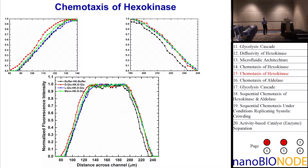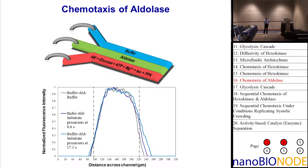Same with aldolase. If you put aldolase in the middle and the rest of the enzyme plus glucose in one of the channels, you see aldolase preferentially move towards this and not move towards buffer. And the longer you run the experiment, the bigger the shift towards this channel. And you can see this. This is at 8.6 seconds. This is at 17.3 seconds. These are fairly short experiments.